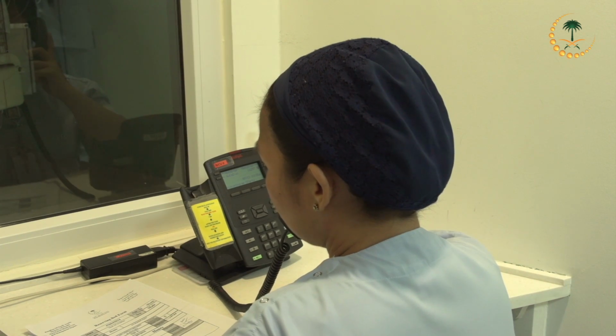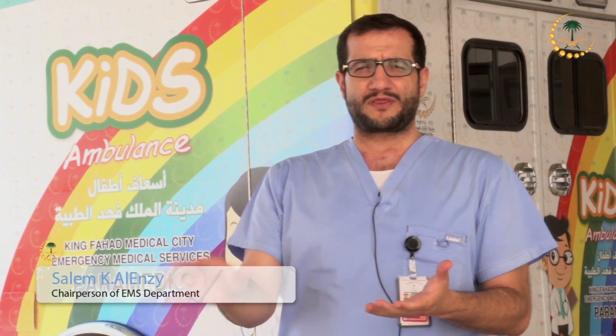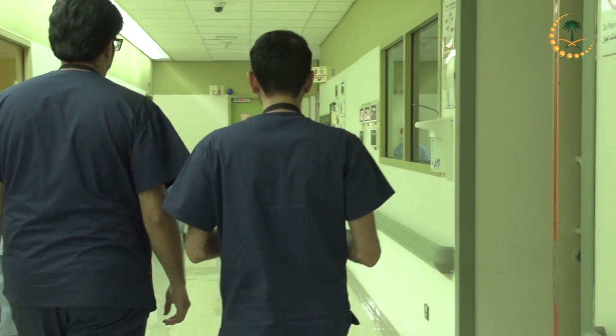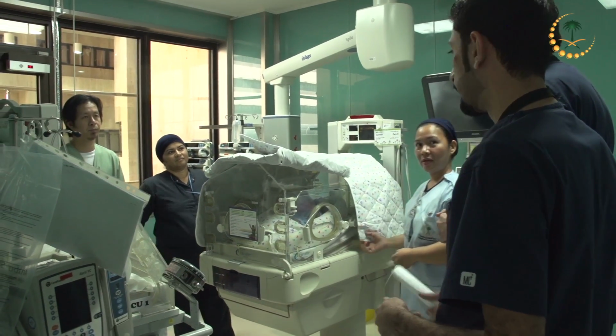In EMS, we receive a call from an ICU nurse that there is a patient to be transferred to another healthcare facility. In order to prepare for transfer, a document will be sent through email, and the medical record will be reviewed. Then we respond to the ICU unit to take care of the patient and transfer him to our transporting incubator.